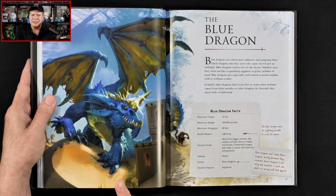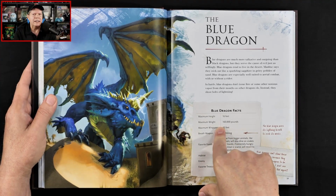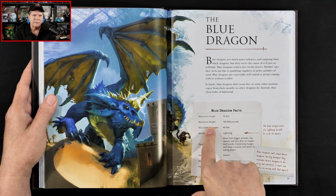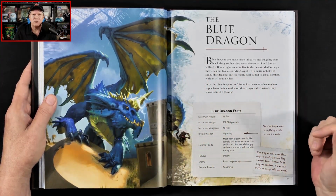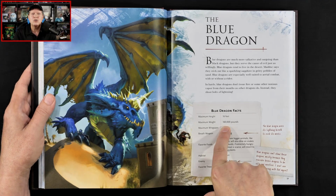And one of the things I thought is absolutely bizarre is that the maximum weight of these dragons makes absolutely no sense whatsoever. The maximum weight of a blue dragon, and all the dragons are like this. It's not just, oh, is this a misprint? The maximum weight of a blue dragon is 160,000 pounds. Let that sink in for a minute.